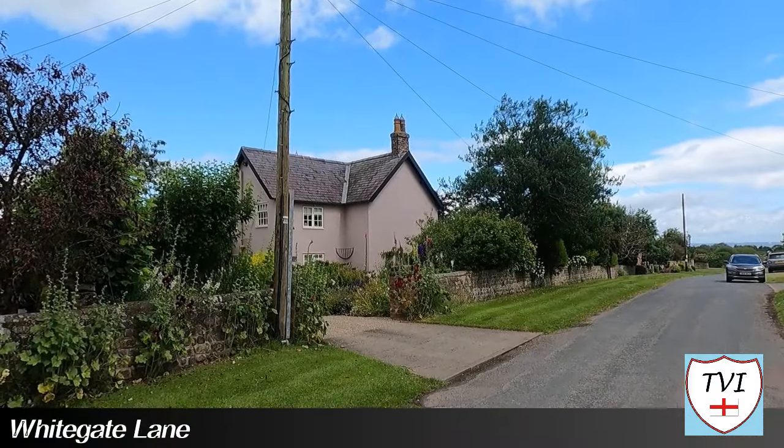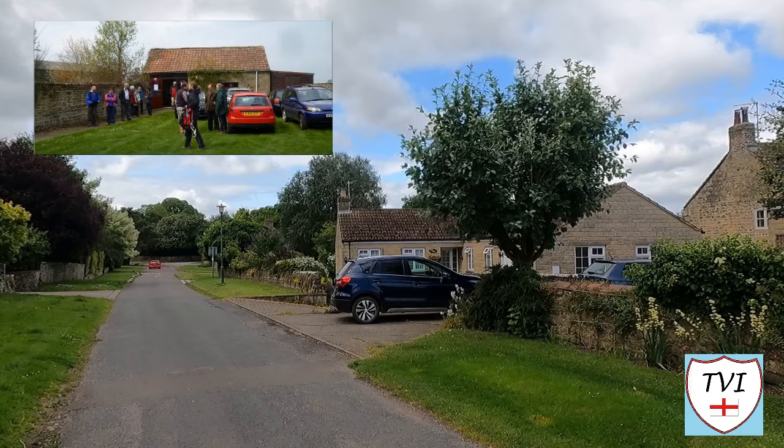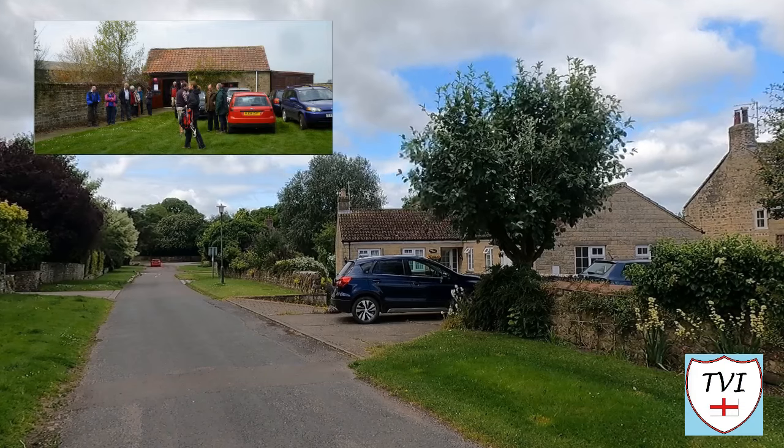On this final stretch is a former blacksmiths shop, which has been turned into a meeting room. The idea for it was put forward by a man named Alan Smith in 1990, and now the once derelict building is a thriving communal venue.